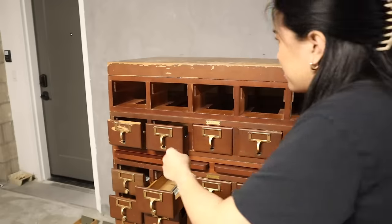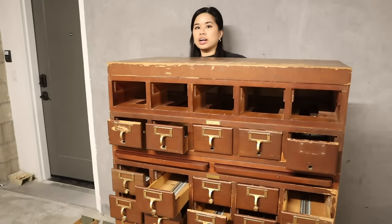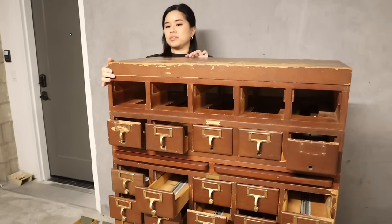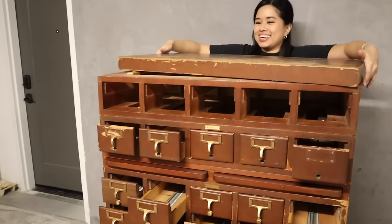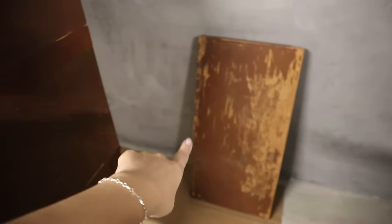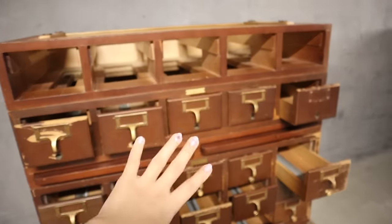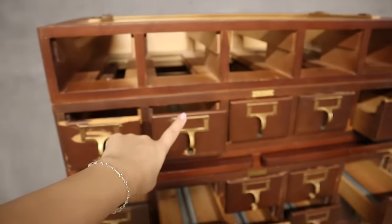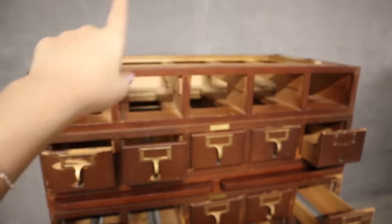Okay, I think I figured out how to take the top off. Let's try this. Yes! Oh my God, yay! I'm so glad that came off because now I can actually work on this on a table and I don't have to move the whole entire thing. Plus, it also means I can configure this however I want and I can put the top on any one of these compartments. So this is pretty awesome that it's so interchangeable.